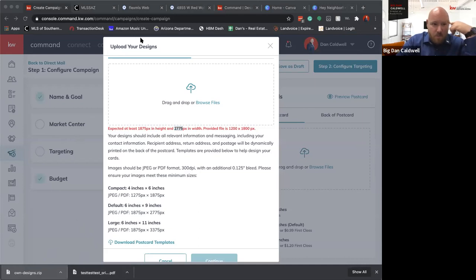I have so much stuff on my computer I need to clear up for sure. View, arrange by, date modified. Thank you. Own designs.zip. Thank you. Let's open this up. You guys can't see that, I'm sure.